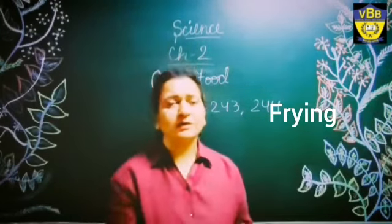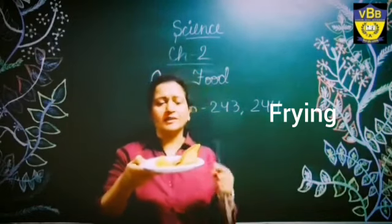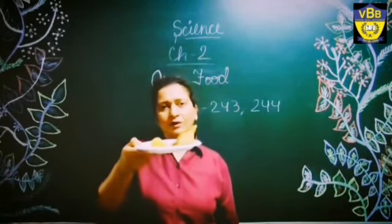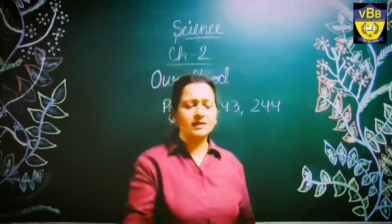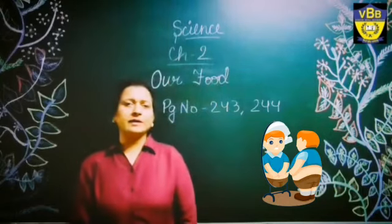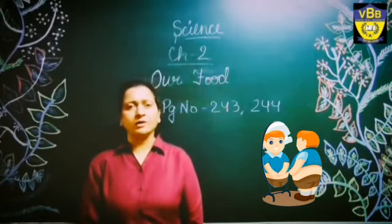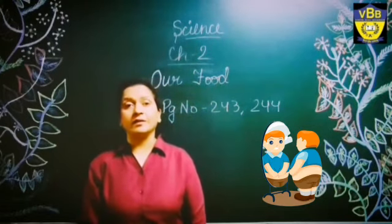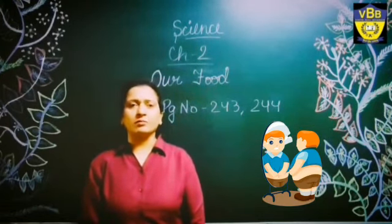I got some fried food for you. This is samosa and bhajia. So after frying them, we got the final product like this. But this is not a very healthy method of cooking. We should not eat fried food very often because it leads to weight gain. Weight gain causes many other problems.